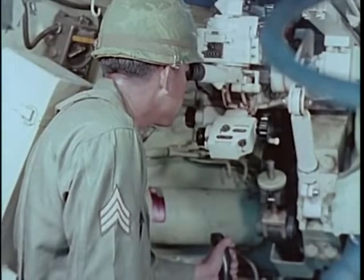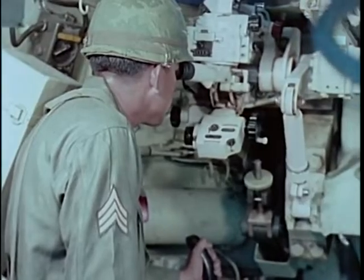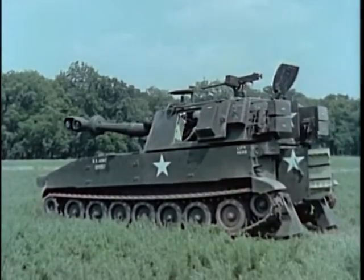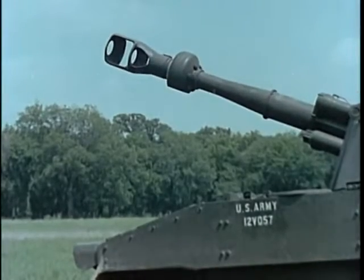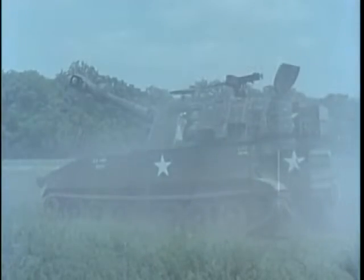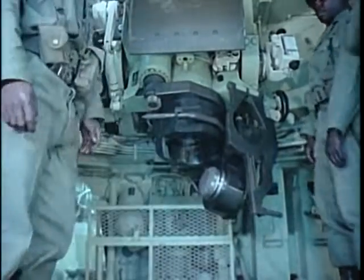Hydraulically powered traverse and elevation mechanisms can be operated from the gunner's position. The turret traverses rapidly through a full 6,400 mils, and power elevation raises or lowers the tube between minus 53 mils to maximum elevation of 1,333 mils. It fires standard ammunition to a maximum range of 14,600 meters. And extended range ammunition up to 18,100 meters.